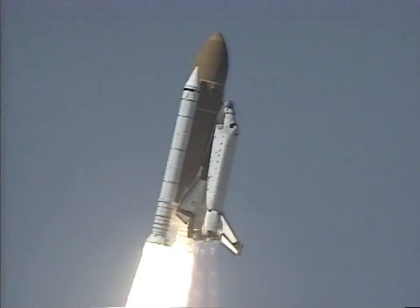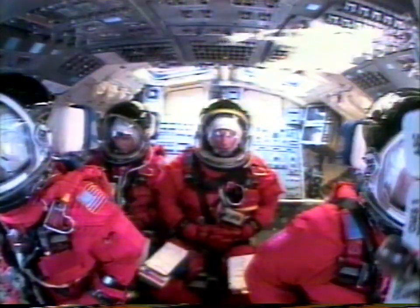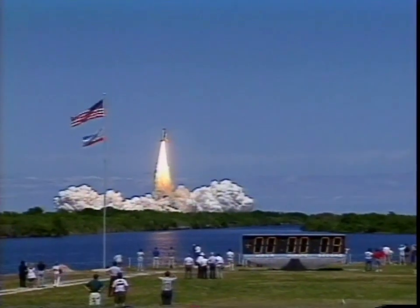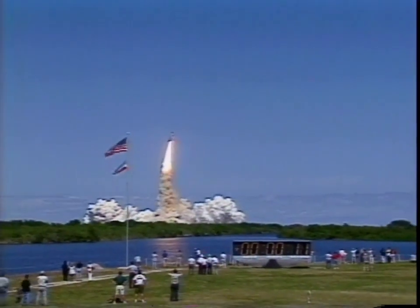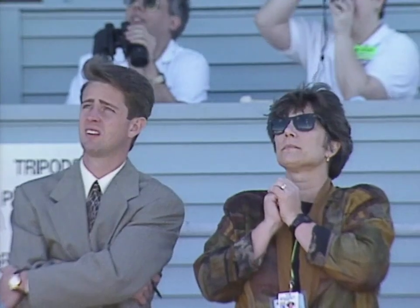You can see the launch tower disappearing off to the side. To me, it feels like a bumpy train ride. A lot of vibration and a little bit of noise, and most of it's behind us. The show part of it is really the best on the ground. Columbia already traveling 300 miles per hour.